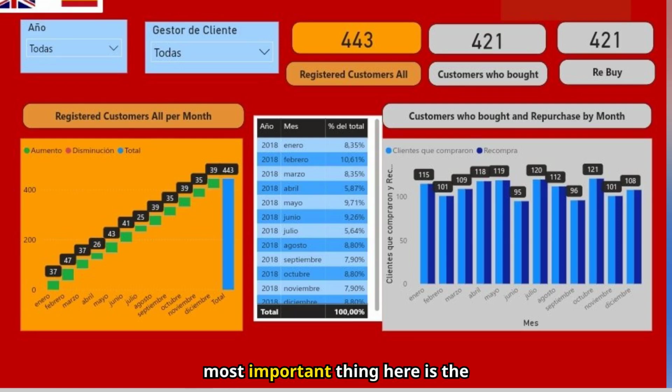But the most important thing here is the integration of all this information to make strategic decisions that have a long-term impact. Imagine having a dashboard like this where you can see in real time how the number of customers, sales, and repurchase is evolving. Not only that, you could also identify patterns of behavior that help you anticipate crises or take advantage of opportunities. The future of business management does not lie in decisions based on intuition, but in decisions based on accurate data.